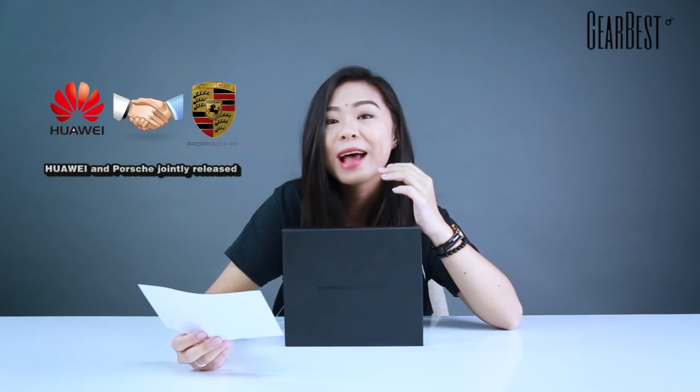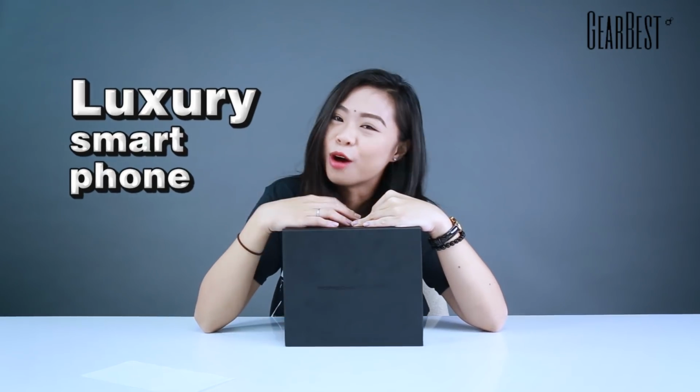So said, I'm gonna fill you in with a little paragraph that HUAWEI has on its official website about this Porsche Design Mate 10 before I dig into the box. I actually have a little note right here, excuse me for that. According to HUAWEI's official website, this is a phone that HUAWEI and Porsche jointly released, aiming at building a breathtaking, high-performance, luxury smartphone. And I repeat that, a luxury smartphone. So let me get rid of this cheat sheet and my little note here.